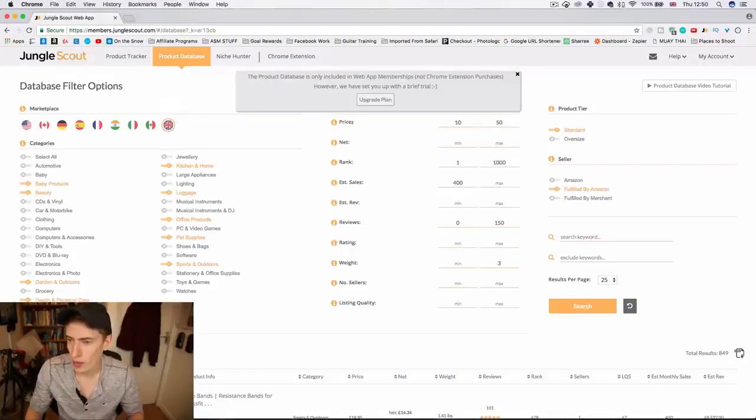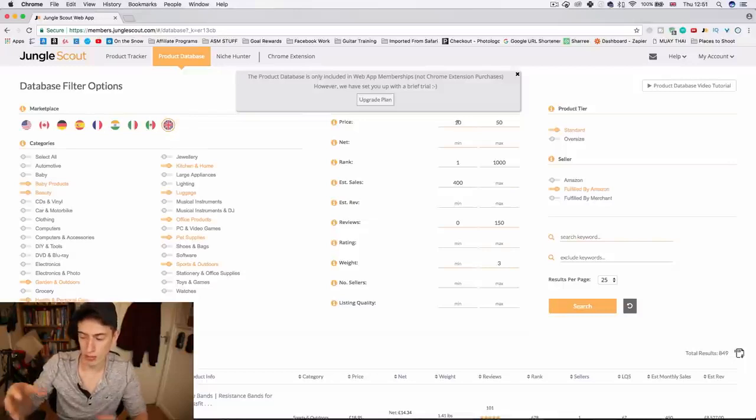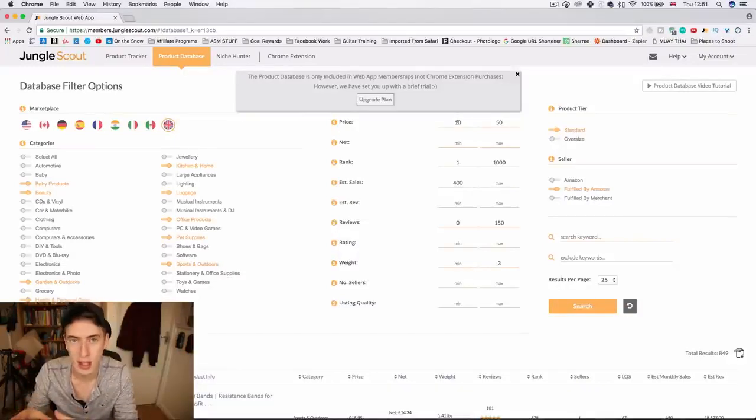We then have all of these things. So we've got price, net, rank. What is all of this? So the price of the product, this searches Amazon's entire database and finds you examples of products that could be successful. So you have to put in a few different criteria that the product has to meet in order for it to work.